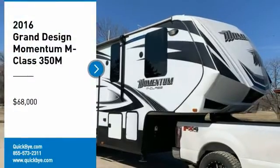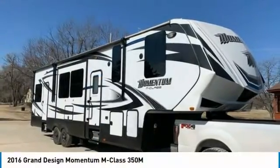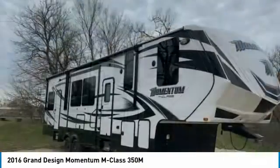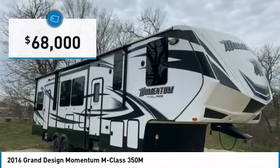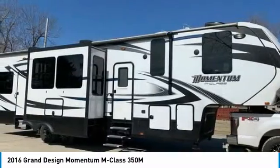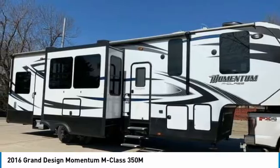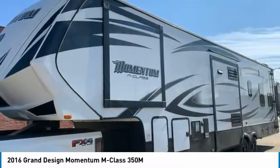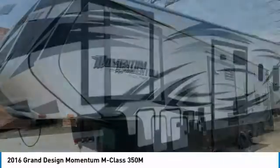2016 Grand Design Momentum M Class 350M for sale in Gypsum, Kansas 67448. Get ready for your next adventure with this 2016 Grand Design Momentum M Class 350M. This luxury toy hauler is 38.75 feet in length and features a charming floor plan that can comfortably accommodate up to 8 guests. It has been outfitted with 3 slide-outs, 1 awning and automatic leveling jacks.